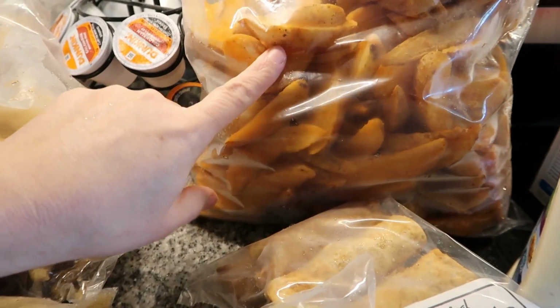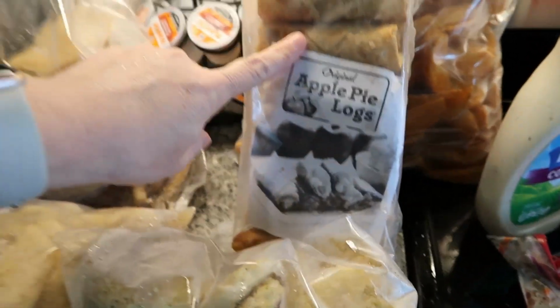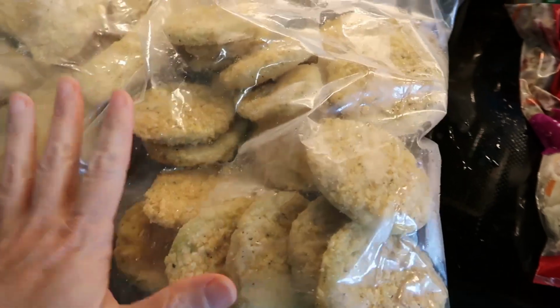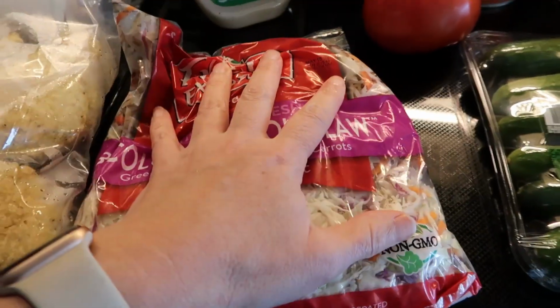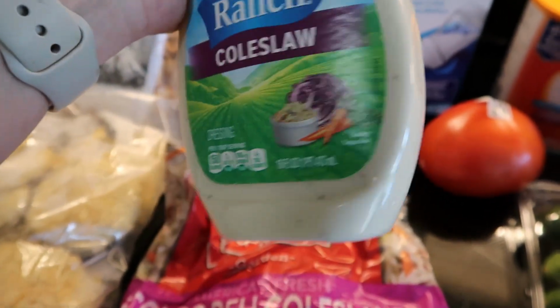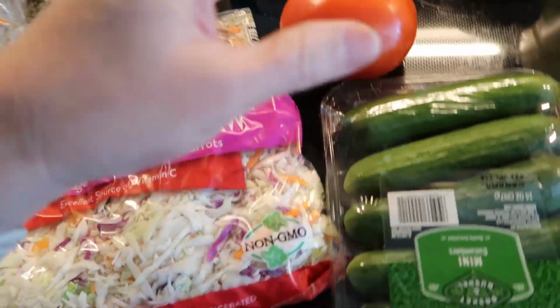I got a big bag of seasoned potato wedges. I got some apple pie logs, so I bet those will be good. We got the buffalo chicken in that, and those are really good. I have been looking for ages for fried green tomatoes that are breaded, and I found some there. So I got some fried green tomatoes. With the catfish, we have hush puppies in the freezer. I wanted some coleslaw, so I got some coleslaw mix. I got some coleslaw dressing that I actually add a bunch of stuff to. I don't know why I just don't make my own. But anyway, I put a tomato and cucumber in that. It's almost like a salad, but it is so good like that.